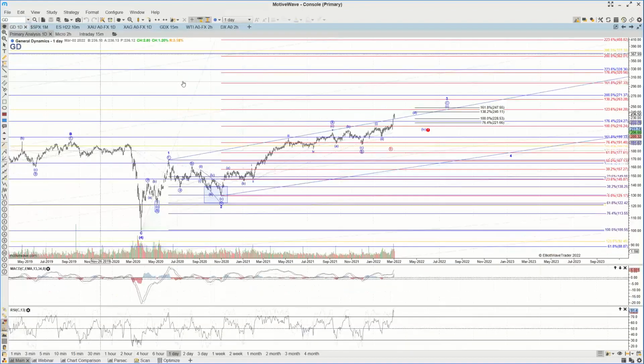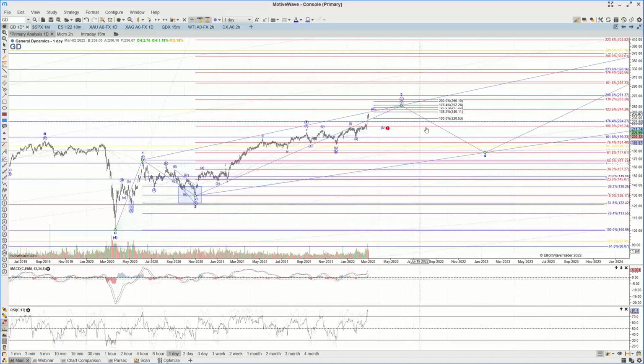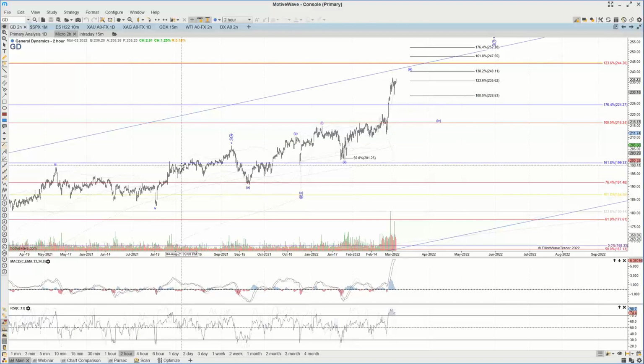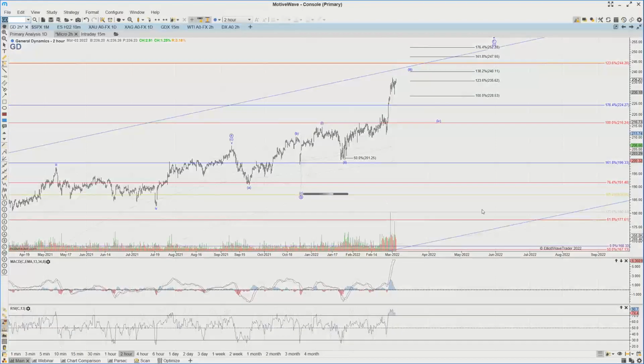Moving on to GD, nice breakout in the wave 3 here. Considering that the subwave structure for the wave 1 does count best as a 3-wave move, that suggests the C wave is taking shape as an ending diagonal structure. Let me go ahead and move this over to the micro chart. Missing some data there as well.